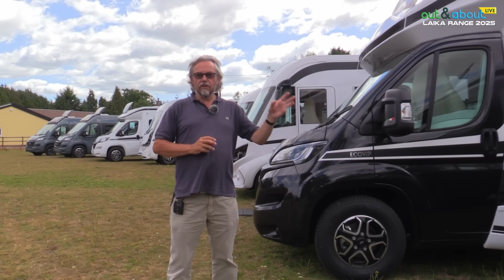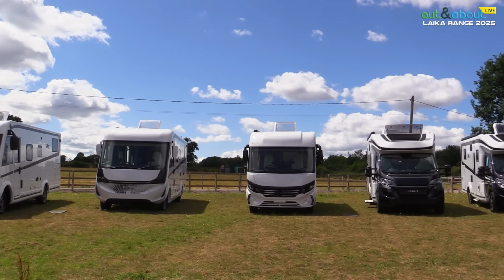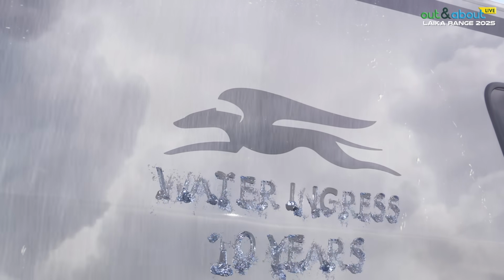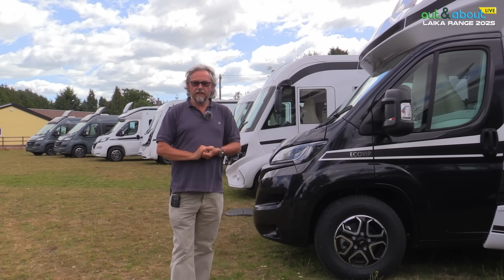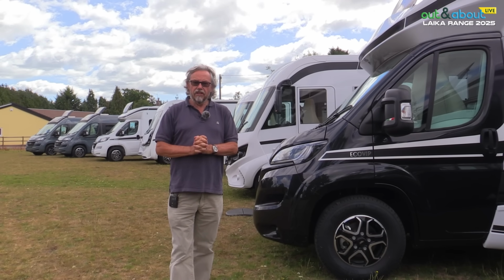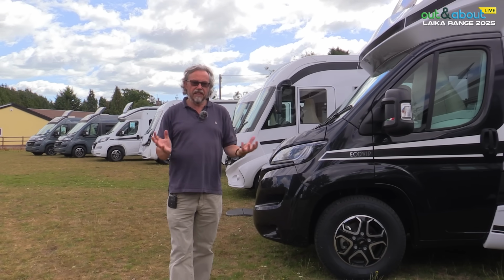Every production vehicle comes off the line and is tested in a simulated severe summer storm. And that is why Laika can give you a 10-year water ingress warranty on its vehicles. But there's more to differentiate these motorhomes from the competition. Things like 6 kilowatt heating throughout, and details like the anti-odour traps on the wastewater tanks. Let's go and have a look and see these motorhomes in more detail.